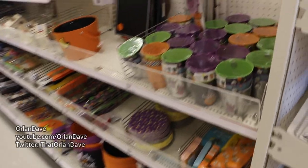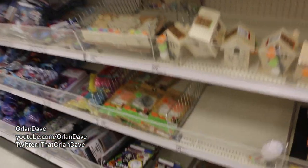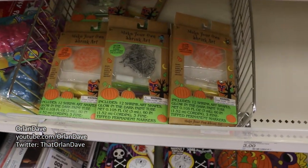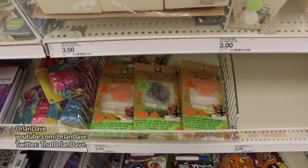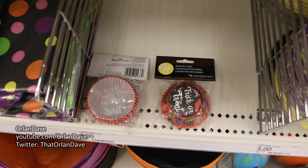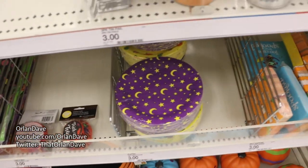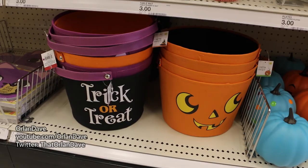Some other cool stuff over here. Little buckets, $3. So I guess the $3 is the price. It used to be a dollar. And some shrink art. Oh my gosh, shrink art. I haven't seen that in I don't know how many years, since like the 80s, when the product was called Shrinky Dinks. Oh, baking cups for cupcakes. Those are cool. Napkins. $3 for these cute little buckets.